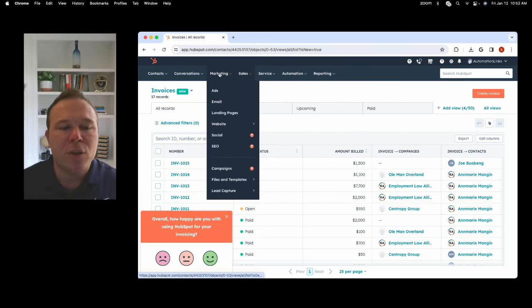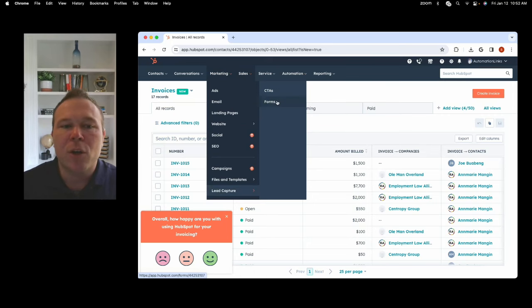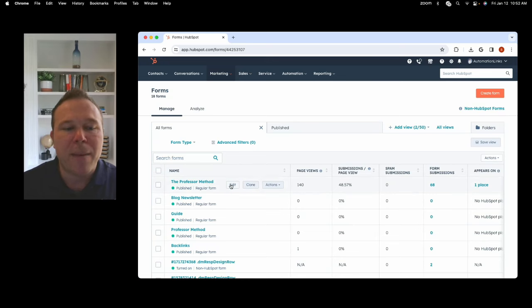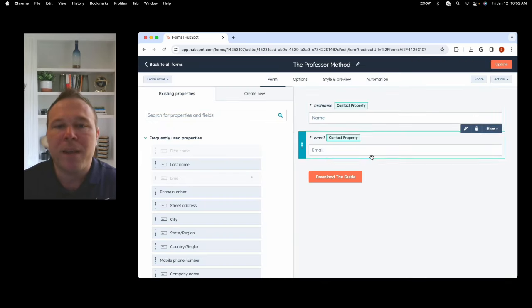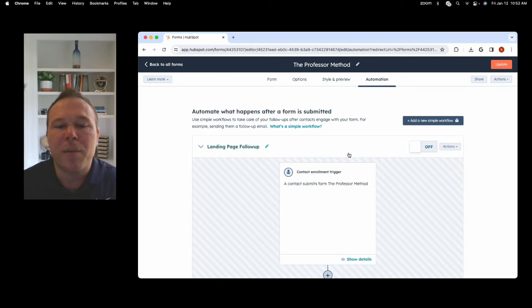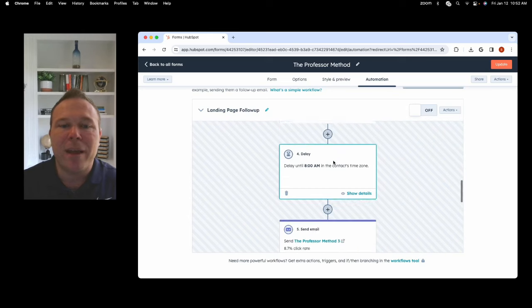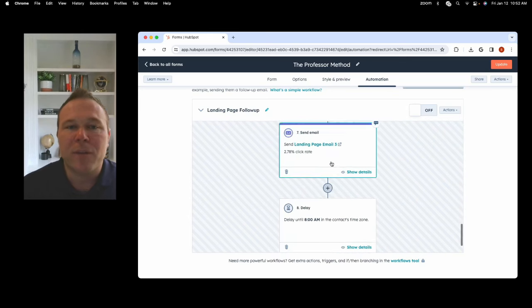But what we found is you can go into marketing and lead capture, go to forms, and we integrate our website forms right here. So what happens is we embed this form, name and email, on our website. And when somebody fills that out, they of course automatically go to HubSpot. Then we can choose the options. But what's cool is we can actually send automated emails directly from that form. So you can see we send an email every other day at 8 a.m. after they fill out the form.